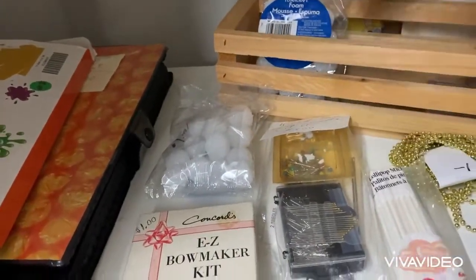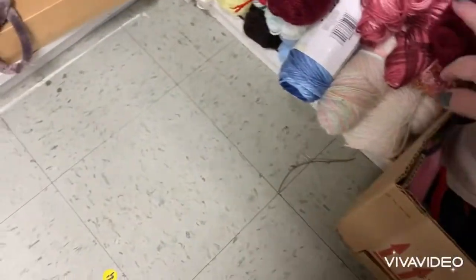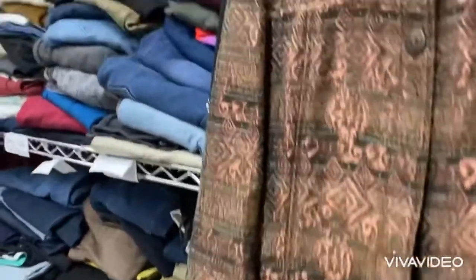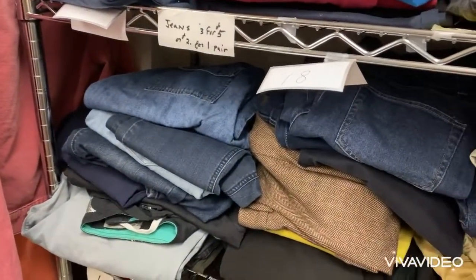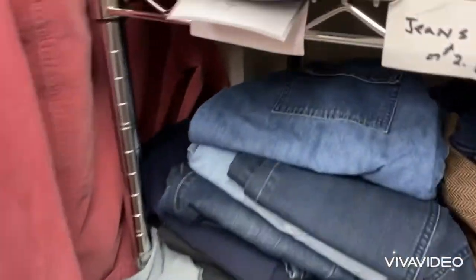Rubber stamps, I have a gazillion of them, as we already know. There's some yarn. I don't see anything that's fantastic there, just cheap acrylic. Here's a Cold Water Creek jacket. Jeans, jeans, jeans. $3 for $5 or $2 for one pair.